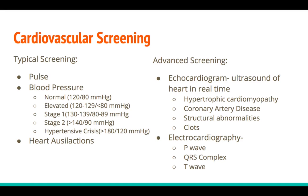The diseases we typically find with an echocardiogram are hypertrophic cardiomyopathy, which would disqualify athletes from participation, coronary artery disease, any other structural abnormalities. So if you have a deviated septum or your septum hasn't closed all the way, which is actually a lot more common than we think.